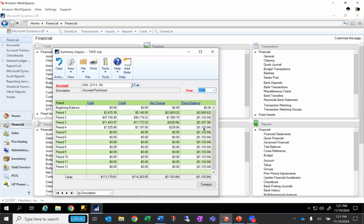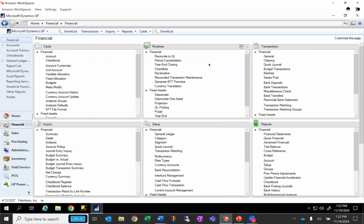Okay, let's go over to page 24. And we're going to look at that last step that was on our checklist, which is removing completed purchase orders. As long as you have those history check marks marked, then when you do this step, it's actually moving them from the open tables to the history tables. It does not delete them from the company database.